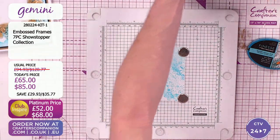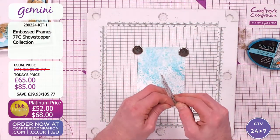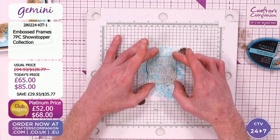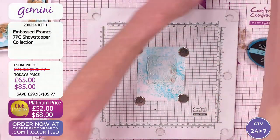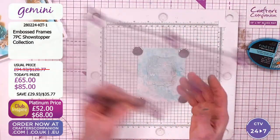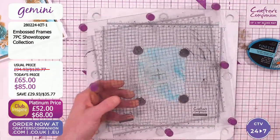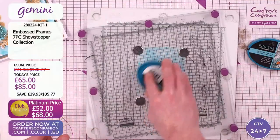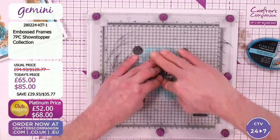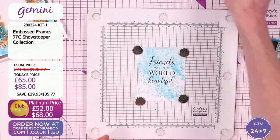Let's then go in with the stamp that comes in with the set. So we're going to do Friends Make the World Beautiful. Don't they? They really, really do. Now you could, because we are going to die cut, I should probably actually, no I won't. Let's do the stamp first, because if I die cut first, Ben, I might not have anywhere to put my magnetic discs. Okay. So let's bring our sentiment and let's ink up. Turn and press that into place. And then we've got Friends Make the World Beautiful. How crisp and clean.